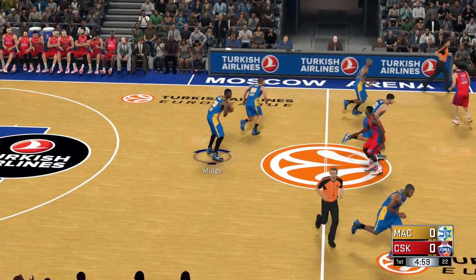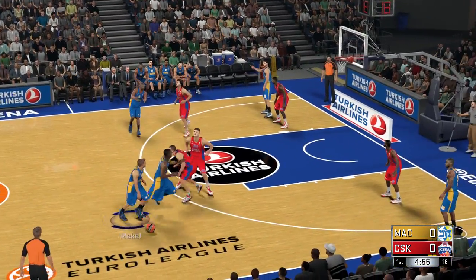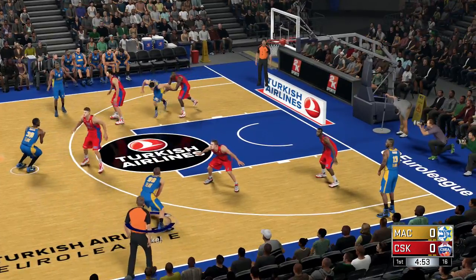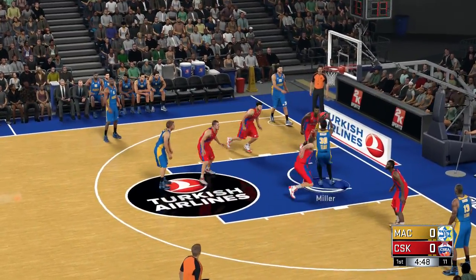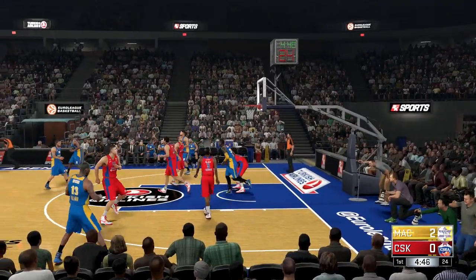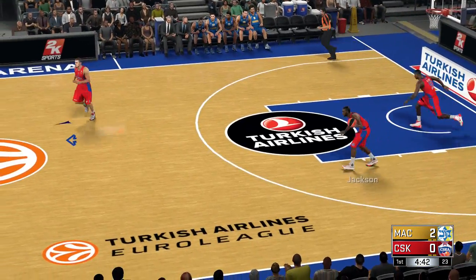So here's Maccabi. Here's Meckel. To the paint. Here's Miller, and it's Miller with the jam. Boy, he made a nice little bounce pass there. We call that the pocket pass, and he did it well.